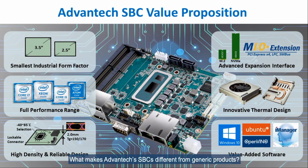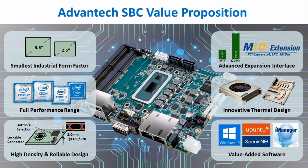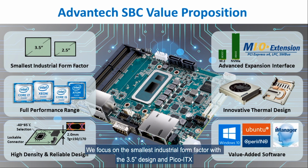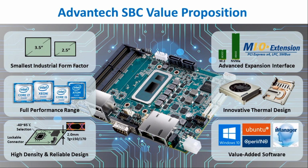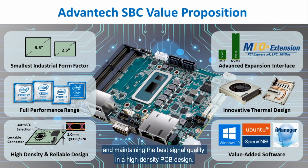What makes an Advantech SBC different from generic product? We focus on smallest industrial form factor with the 3.5-inch design and Pico-ITX, while still providing a large range of performance and I/O selections. All of our designs follow the highest quality benchmark and use components that can operate within the range of minus 40 to 85 degrees. They also feature lockable connector and thicker PCB, providing good vibration protection and maintaining the best signal quality in a high-density PCB design.